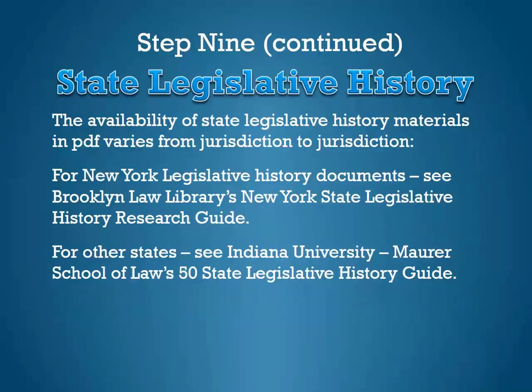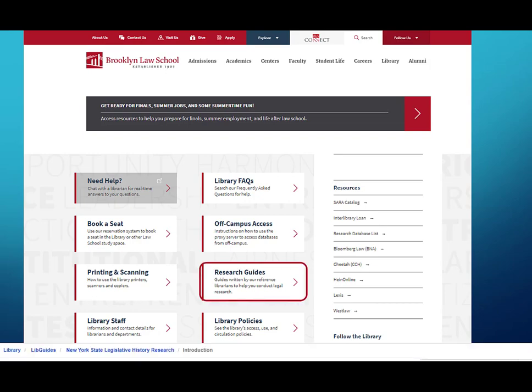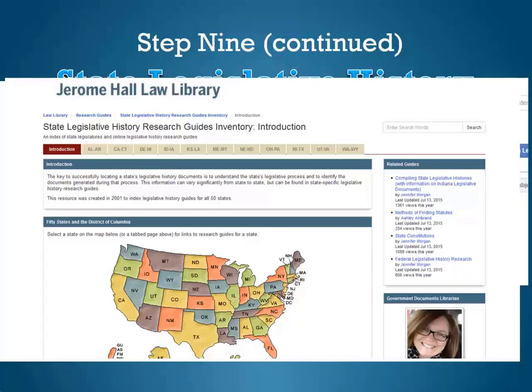As with state statutes and regulations, finding state legislative history documents is more of a challenge than it is on the federal side. If you need help with New York legislative history, try this legal research guide, drafted by one of the librarians here at BLS. Here's the New York State Legislative History Research Guide, where you'll get information on finding all different kinds of New York legislative history documents. For legislative history in other states, try this guide, which is put together by the Jerome Hall Law Library, Moore School of Law at Indiana University. To get to this guide, just search for the Jerome Hall Law Library on the web, or send me an email and I'll send you the link to the guide.